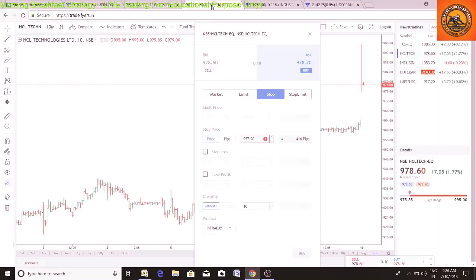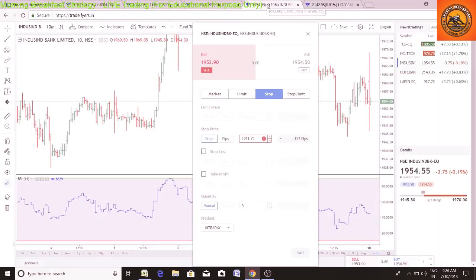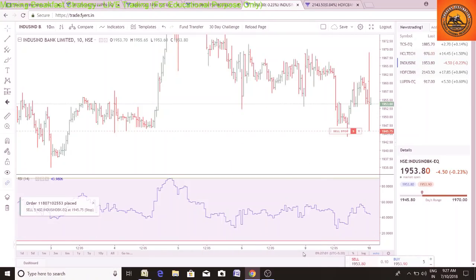Let's see HCL Tech. So HCL Tech is again over here. See, the price right now is towards the bottom. If the price right now is towards the bottom, anyways we are going to look into it a little bit later. IndusInd, again IndusInd is a candle where the price is somewhere here. So just because the price is towards the bottom of the candle, I'm trying to place an order first towards the bottom. Okay. So what is the price over here? The low is 1945.80. So 1945.75. You're putting in IndusInd.